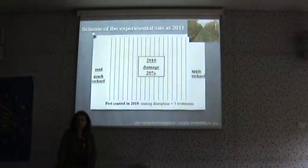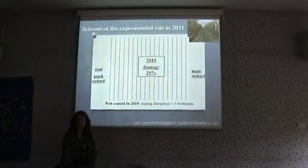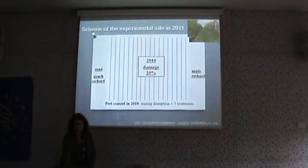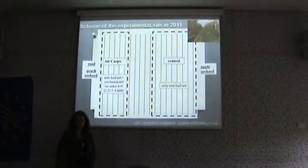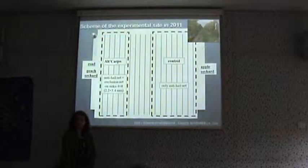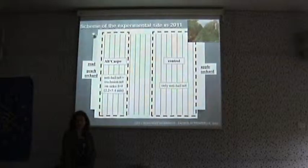In 2011, we chose an orchard where in the previous year, 2010, the damage to the fruit was quite high, around 20%. And in the previous year, the control against Cydia molesta was made by mating disruption and 5 treatments during the year. We divided the orchard in 2 blocks. In the first one, we applied the Alt'Carpo, so anti-hail net on the top, and insect exclusion nets on the sides, with a mesh of the net of 2.2 by 5.4 millimeters.